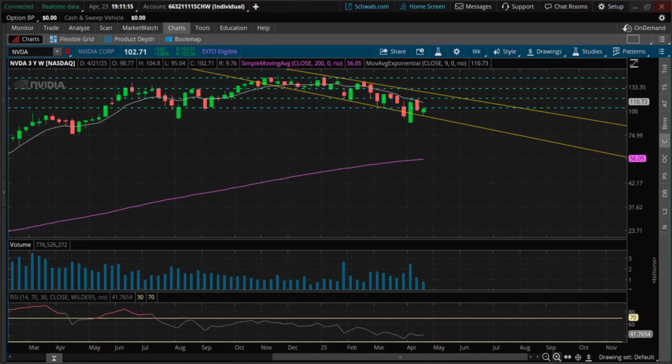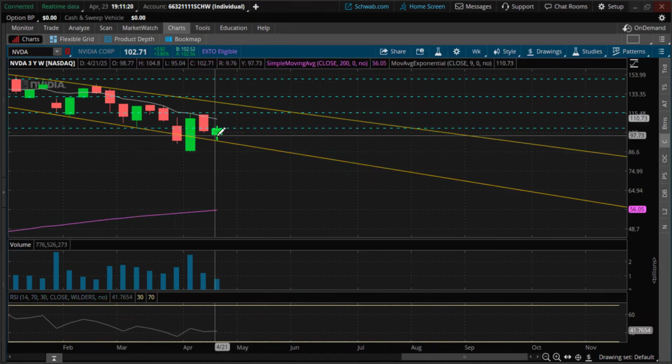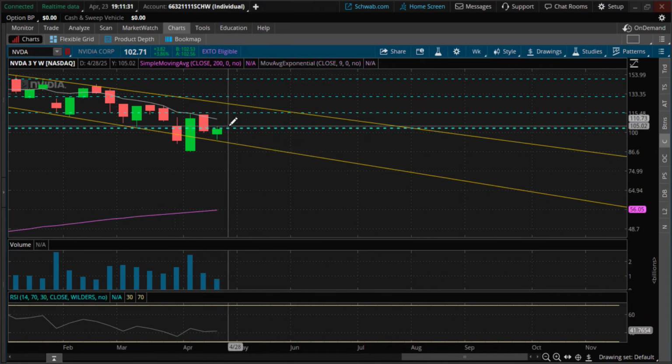We're going to look at Nvidia here on the weekly chart, and you can see nice respect of this lower trend line in here. That is good. We had a low coming in on Monday of 95, and then we had a little bit of rejection here from that 103. I mean, obviously we did breach it, but we did not hold when we were above that 103.50 mark.